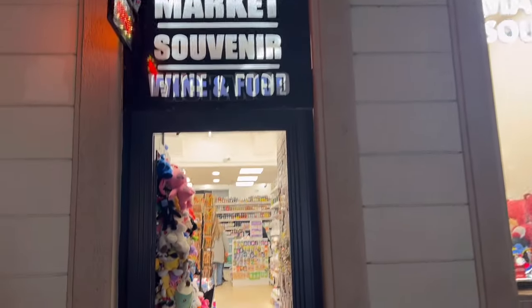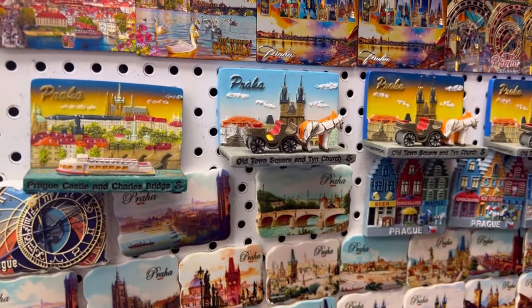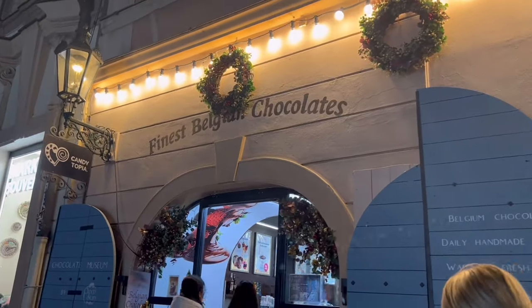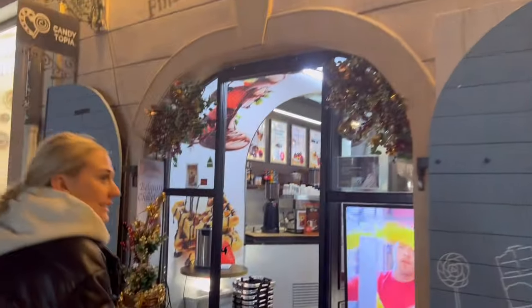So we're just going to head in here now. Looks like there's quite a lot of magnets. Let's have a look. I'm seeing these magnets here that are like 3D. They're pretty cool. So next shop we're going to head in is this. I think it's part of this Choco Story. Let's go and have a look inside.